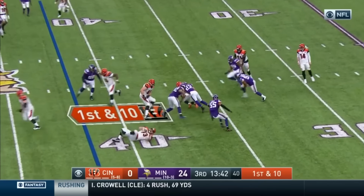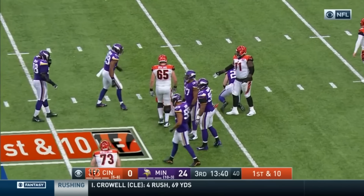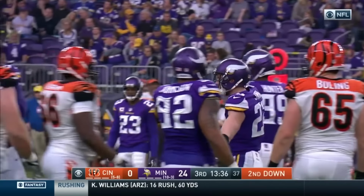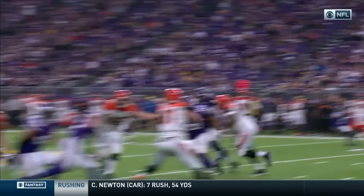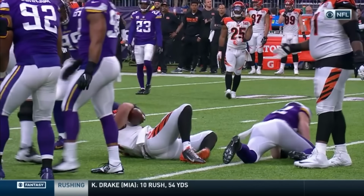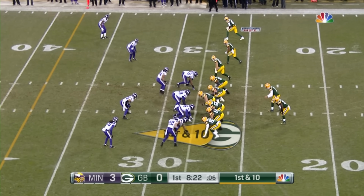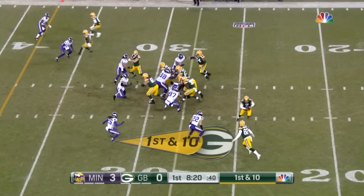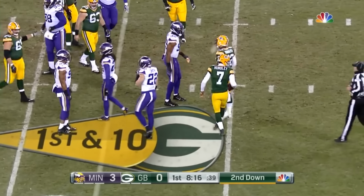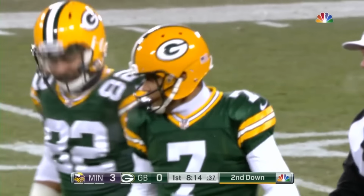Dalton, pump, throw it underneath, drilled. Tyler Kroft with Harrison Smith lurking. That's a loss of 5. It's a tight end screen. Vikings showed blitz and back off. Hundley keeps it and gets taken down by Harrison Smith.